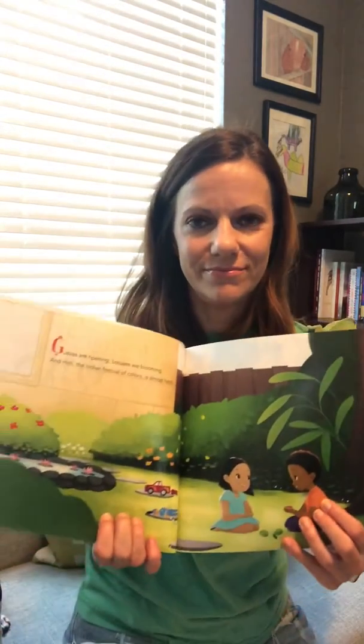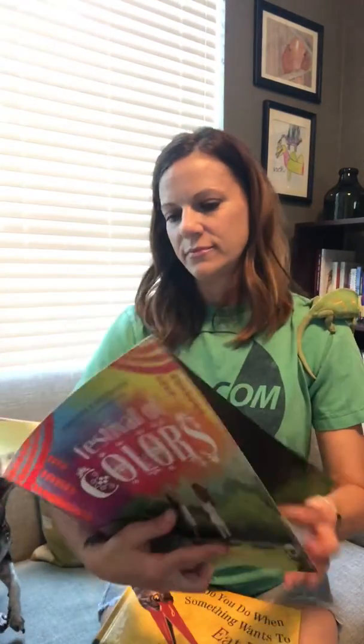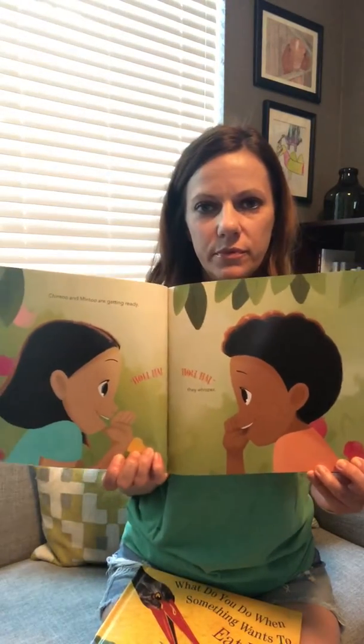Festival of Colors. Guavas are ripening, lotuses are blooming, and Holi, the Indian festival of colors, is almost here. Chintu and Mintu are getting ready. Holi hi, they whisper.